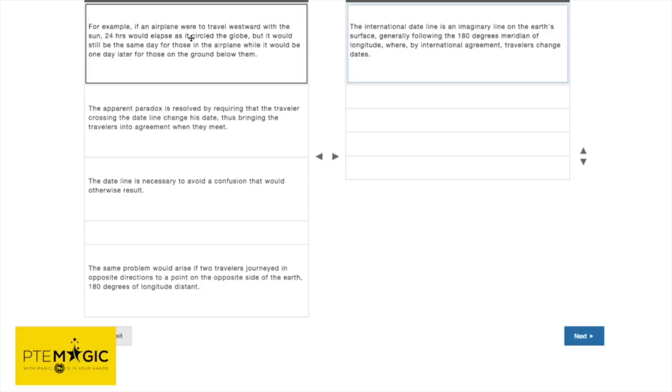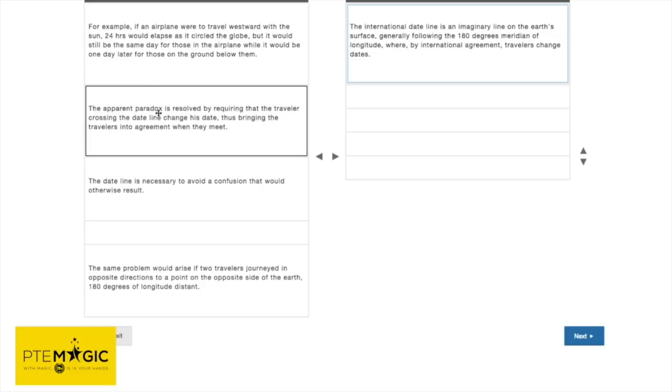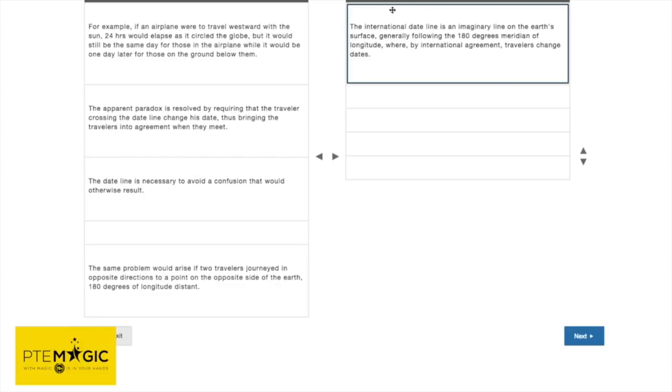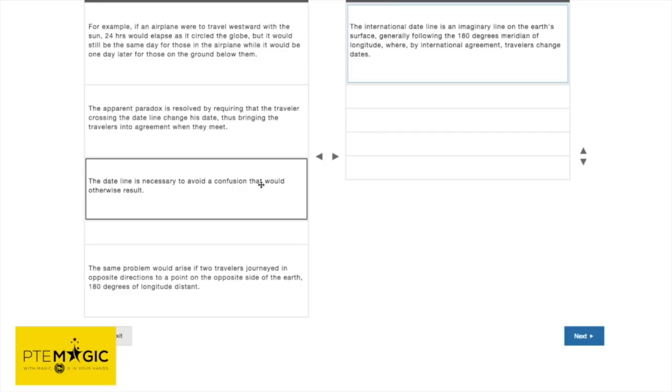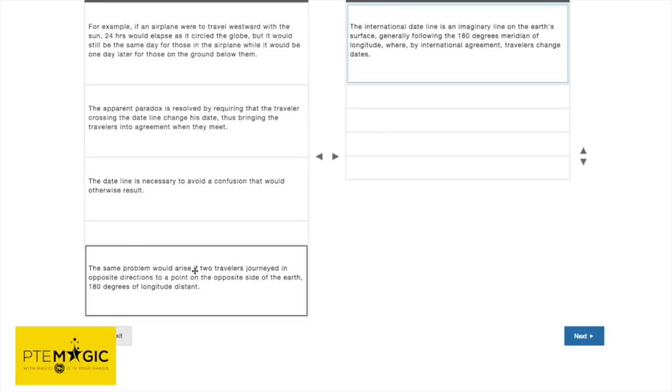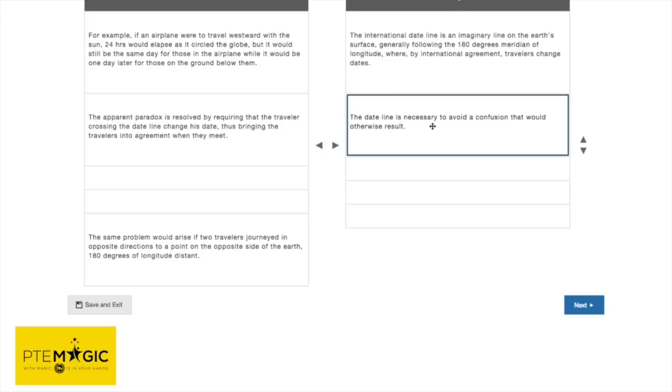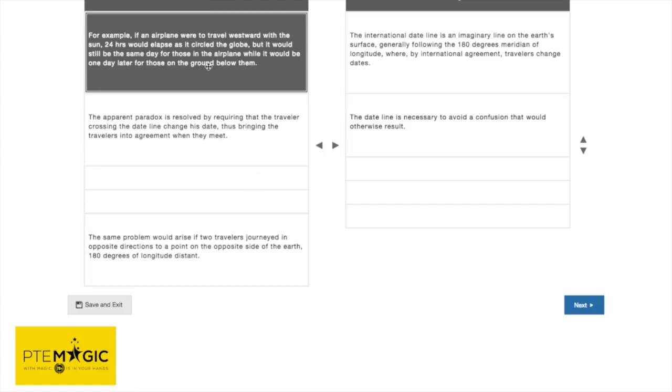agreement travelers change dates. The next one should talk more about the details of the deadline, which is this one here. The deadline is necessary to avoid a confusion that would otherwise result. Okay. This means that it will help the travelers to avoid confusion about the dates. The next one, it gives an example of the confusion.